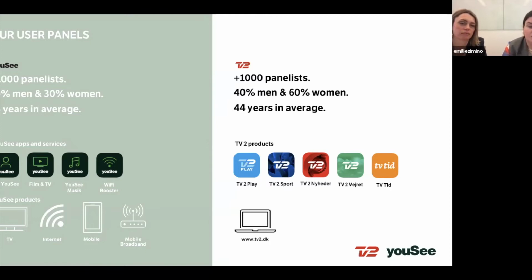Yeah, and as you can see, customer panels serve different purposes and different products and services. So in YouSee, we are in 1.6 million households throughout the entire country. To me, at least, and I know a lot of my colleagues think that too, that's a huge commitment. That requires, especially for us, to be very focused on building our products and services towards meeting the needs of our customers. We have different apps, some of which you might know if you have YouSee at home. And then, of course, we also have different products: TV, internet, mobile, and broadband. And the same naturally goes for TV2. At least I know that I have most of those TV2 products on my devices.